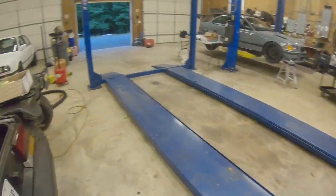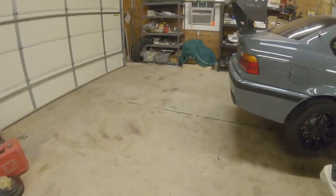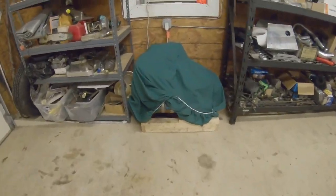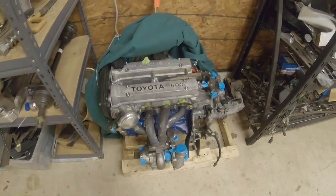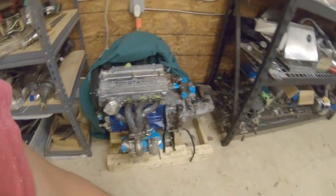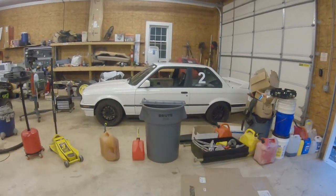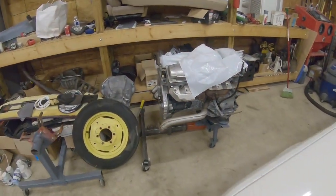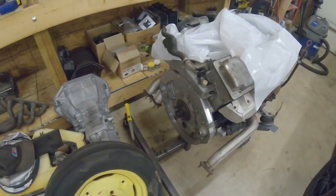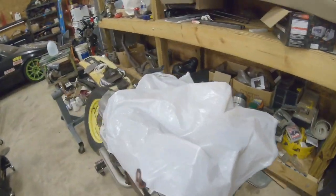And yeah, so we got the engine for the MR2. That is right here. It's a built 4AGE with a big old turbo on it. This thing produces 300 wheel horsepower at 18 pounds of boost. Let's see, this is my brother's E30 V8 swap. And here is that other white BMW that was at the top of the house. This V12 out of a 750 BMW is going in that eventually. So he's working on that right now.